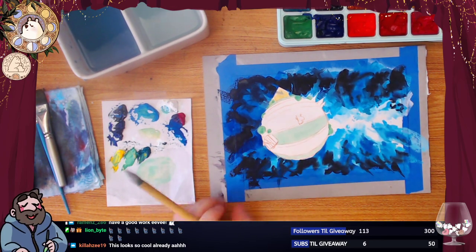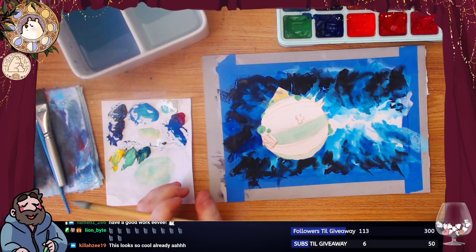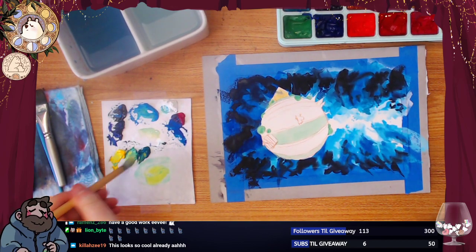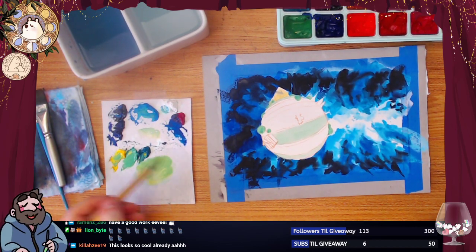Now the background's dry, so I don't have to worry about any of those colors bleeding in. I've got this sort of pale green, almost pale mint. Now I'm going to do one that's more yellow and a little bit more mid-tone. I'll take some of this mid-green and some of the yellow. Mix that together.